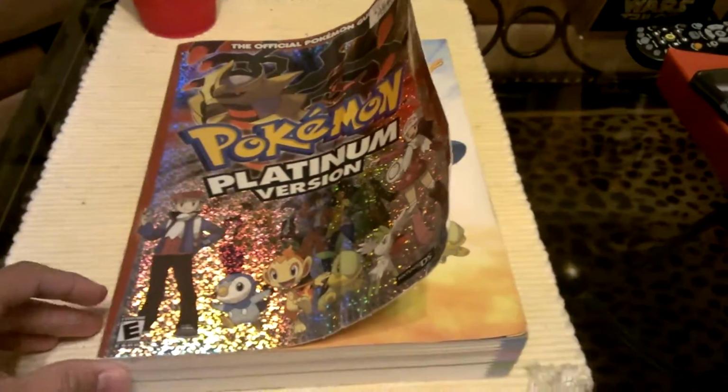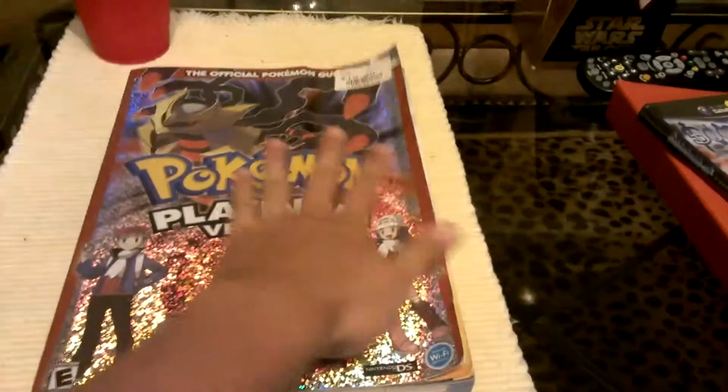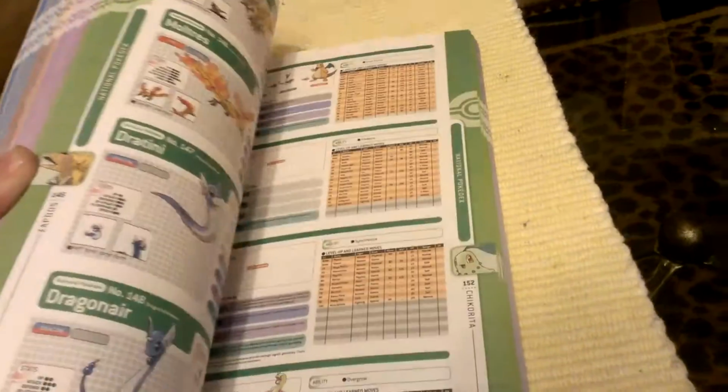See, the cover is the only part that really got me on this book. It's really messed up. It looks like it was folded like this and laid down. But every other page is absolutely mint. It has everything in there. I guess this game's pretty long, and it has all these Pokemon in there too, so obviously it's going to be big. See, there are all the Pokemon.